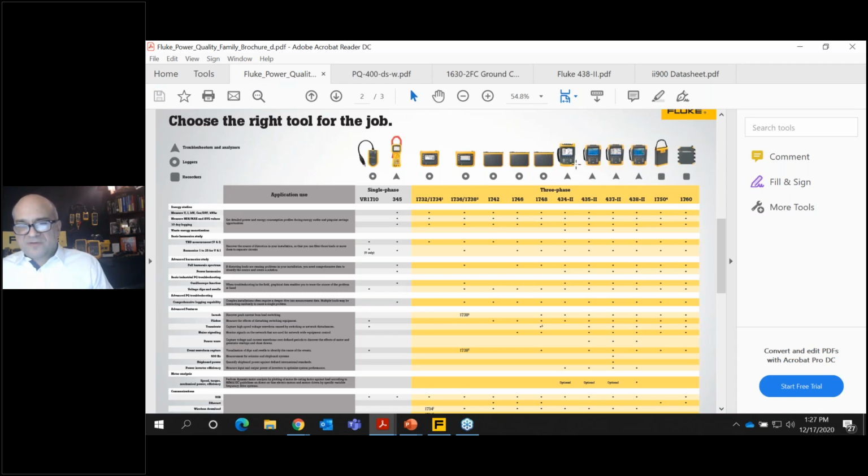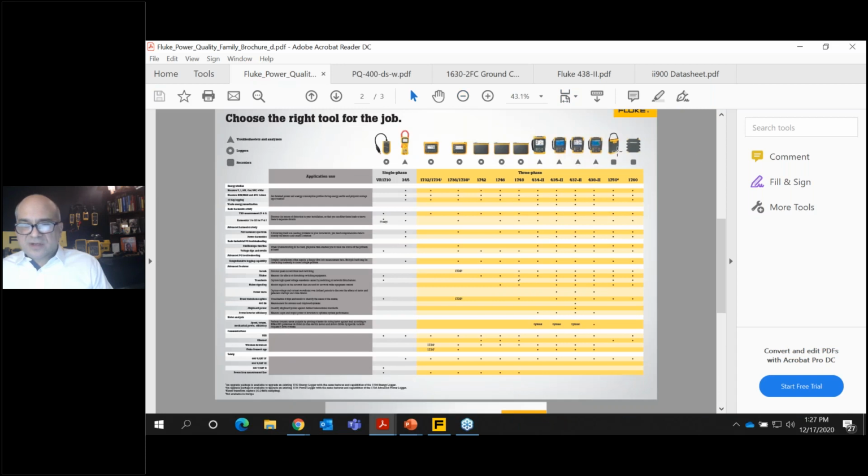We step up there into the 435, which is more of a scope meter logger, so if you're really looking for some advanced intel. And then all the way on the right, there's what looks like a suitcase with a handle on it. I call that the flight data aircraft recorder. The Fluke 1750, 1760 is really meant to capture any type of electrical nuance that would potentially happen in your building.